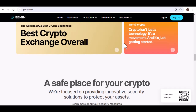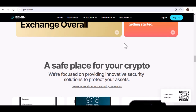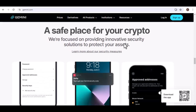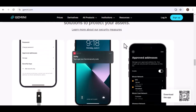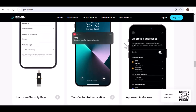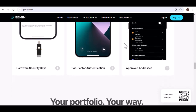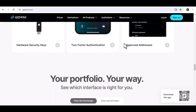Choose the Bitcoin you want to withdraw. If you have multiple Bitcoin accounts, make sure you're selecting the right one. Enter the destination address. This is the unique address from your secure wallet. Double check, triple check, then quadruple check for any typos. Enter the amount of Bitcoin you want to withdraw. Review the transaction fees. Gemini charges a small fee for Bitcoin withdrawals. Review all the details carefully. Once you're confident everything is correct, confirm the withdrawal.